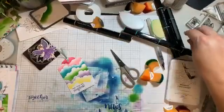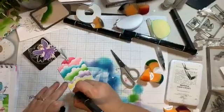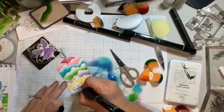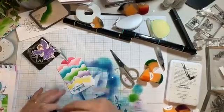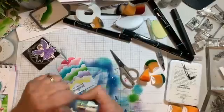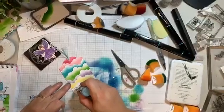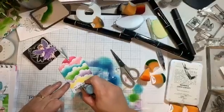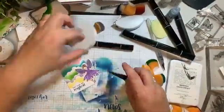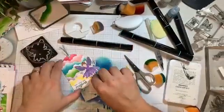Alright, so I have coloured that in with blue marker. And then I've used the waterfall stickles, so it's just a blue tinted stickles over the top. Cute, huh? The fairy I've put on there using 3D foam. But anyway, you get the idea there.